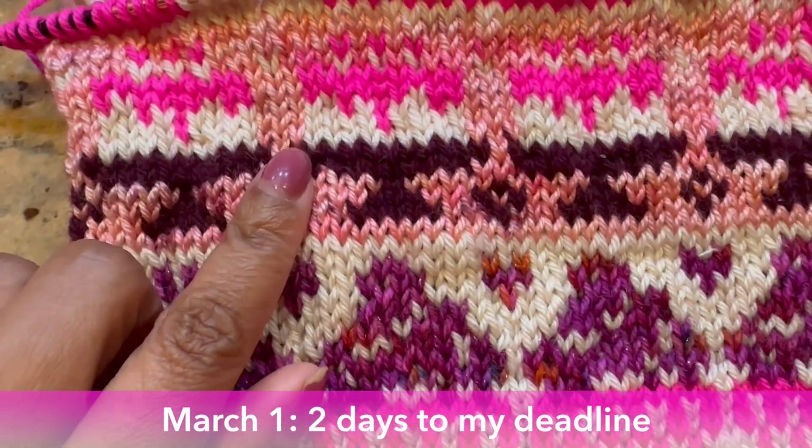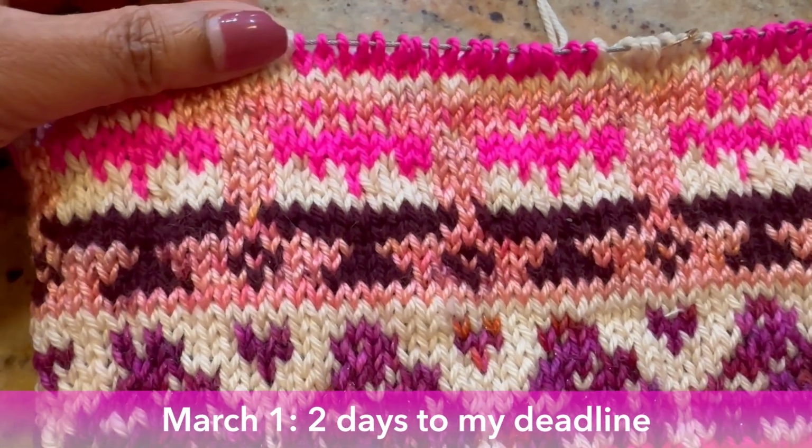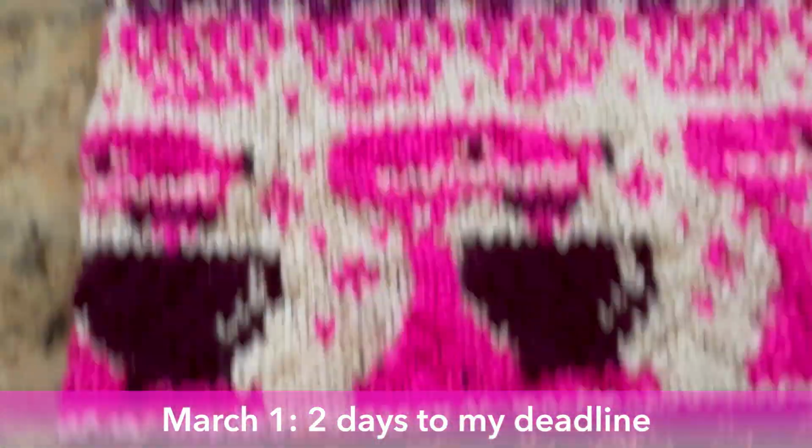And I really love this pink color. That's the background. It's my Trellis yarn. Do I remember the name of it? No, because it was a one of a kind. So sorry, but it's beautiful. It's a beautiful pink. I also used it here.